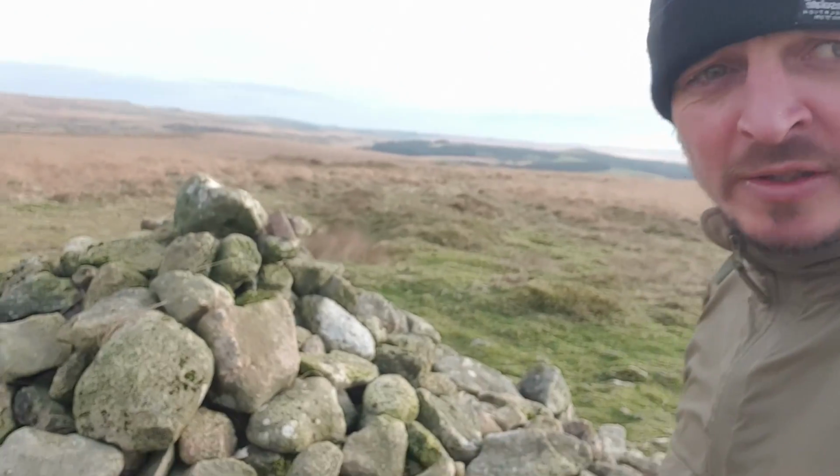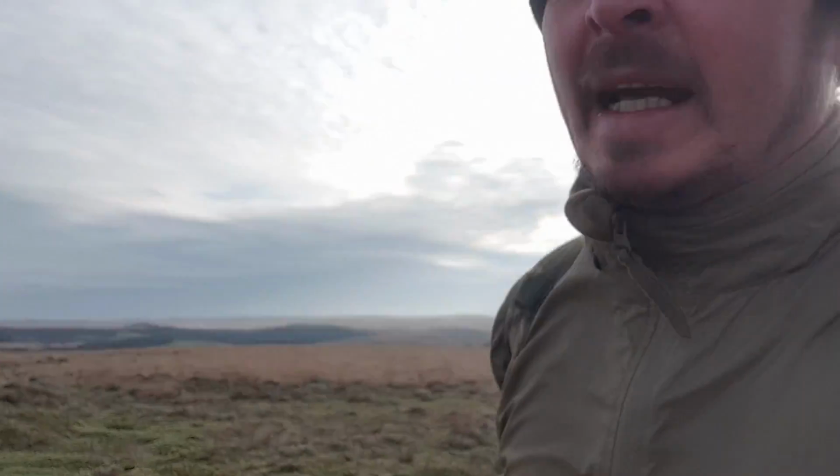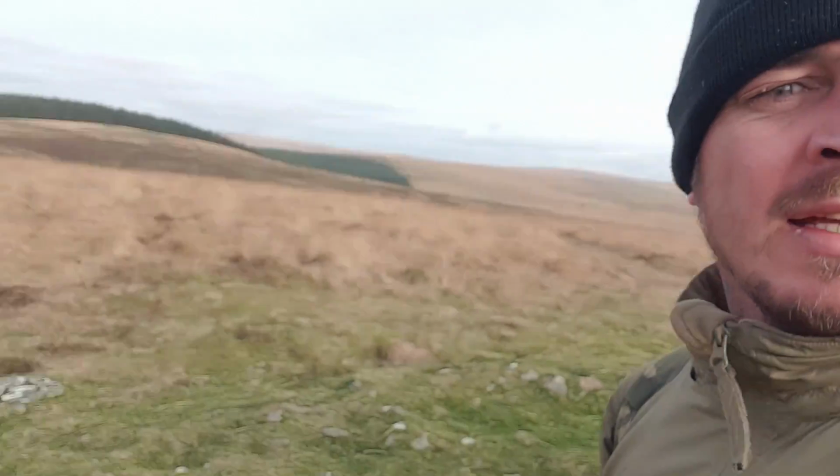So, first hill. Topped out at a staggering 489 metres, according to the map. So yeah, reaching for the sky. Not quite Everest, but hey, there we go.